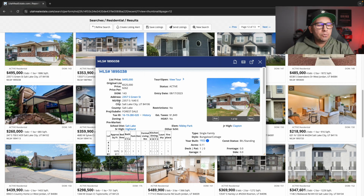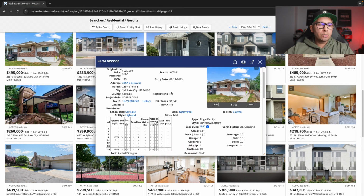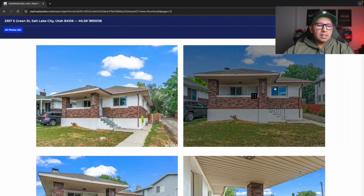But as you can see here, this was priced at $495,000. This was built in 1922, so a little bit of an older home, quite a bit older. It looks like a little over 100 years now. This is just under 1,900 square feet, 3-bedroom, 1 bathroom, which is not very convenient for most. But as you can see, the exterior is looking very nice.